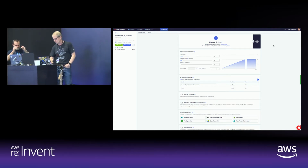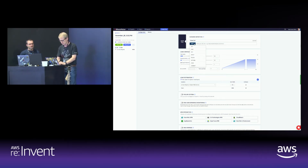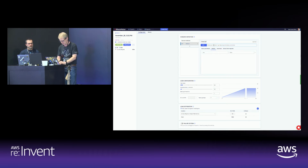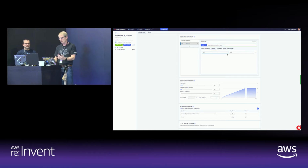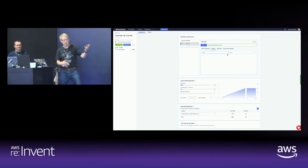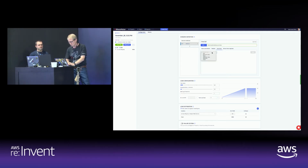So I say create a test. I say I want to do this with URL or API endpoints. I call it view call, let's say, and I make changes to a post, and I put in my endpoint, view. And then I'm not going to take up Brian's time here. I would basically type in the header for the JSON body here, and then actually testing to make sure this thing works right is super simple.